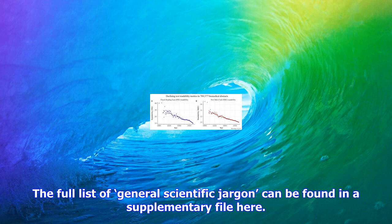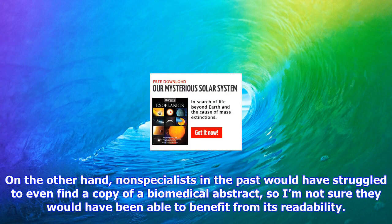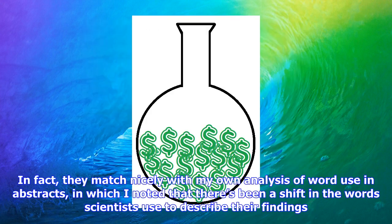Overall, the authors conclude that "we have shown a steady decrease of readability over time in the scientific literature. Lower readability implies less accessibility, particularly for non-specialists, such as journalists, policymakers and the wider public. Decreasing readability cannot be a positive development for efforts to accurately communicate science to non-specialists." On the other hand, non-specialists in the past would have struggled to even find a copy of a biomedical abstract, so I'm not sure they would have been able to benefit from its readability.